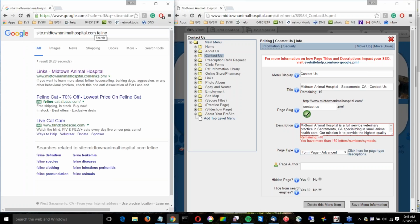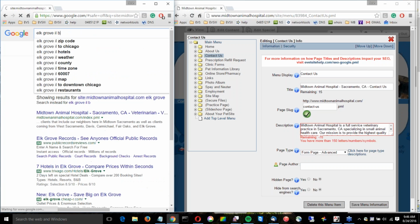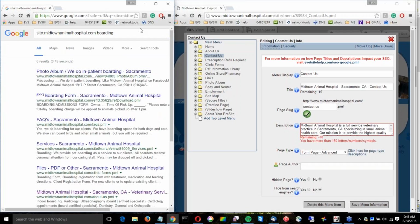Let's say the term is feline. There it is. So it finds that one page. How about Elk Grove? Find the home page. I don't think they do boarding, but let's just do it just for fun, just to see what it does. Okay, so they do the inpatient boarding. So this is for their clients, so that's good.